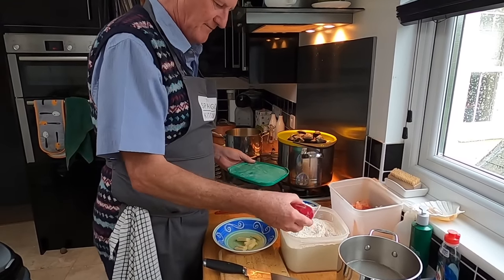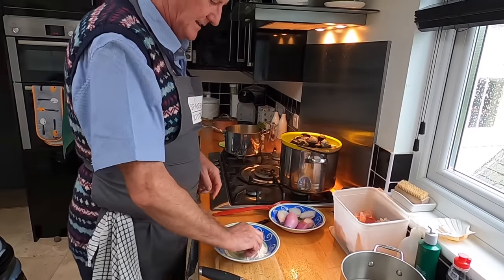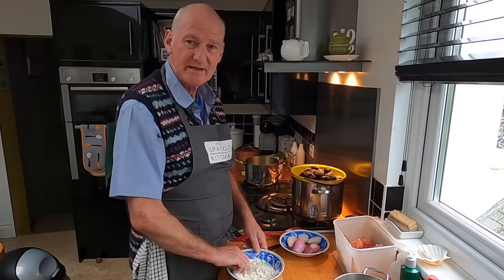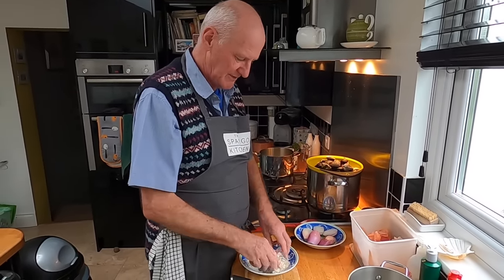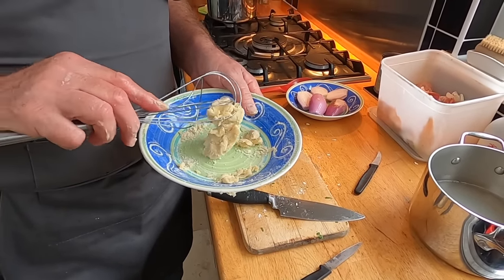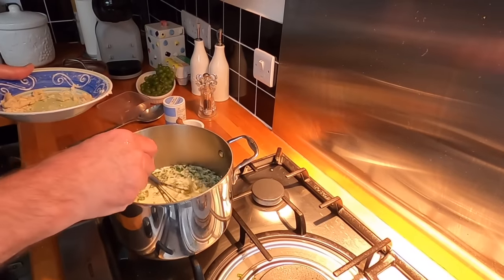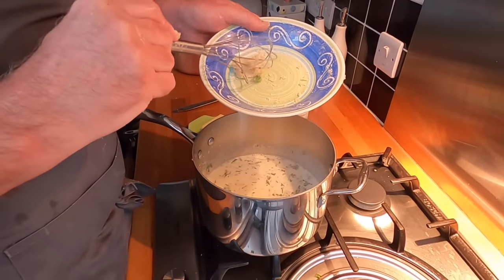This is just ordinary plain flour, sort of equal quantities. And then as it comes up to heat, the sauce will cook the flour out and you won't get a taste of raw flour. So just going to make this into a paste. Right, there we have our paste of butter and flour. Equal quantities, I mean that was barely an ounce of each. So just as the sauce is warm, the first bit incorporated.